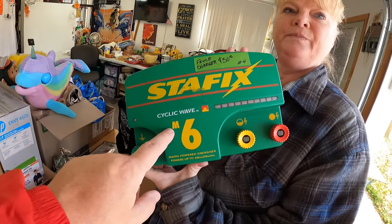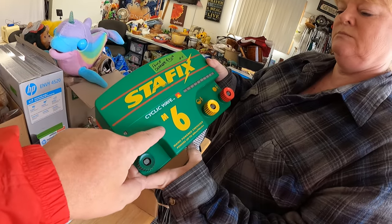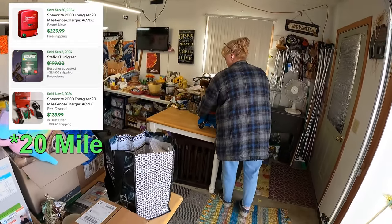This is an older model, but it's a fixed fence charger, and fence chargers are good money. This one, I saw a 10 mile one. I can't find this M6. But a 10-mile one sells for, I think, a couple hundred. I'll pop a comp up. So this might be, like, $300.